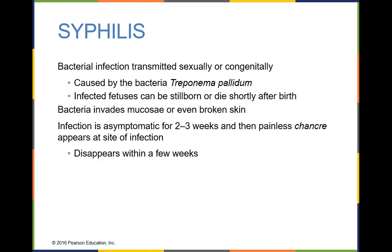The first two stages are relatively innocuous. They cause some obvious signs, and then it may or may not go dormant. If it goes dormant, it will come back again in 20 years and affect the brain, the blood, and the heart, and kill your patient if it's untreated. It is characterized by a sore called a chancre.